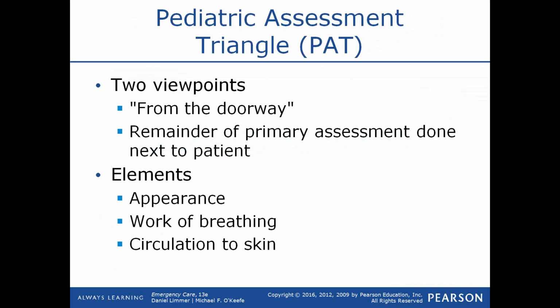So in assessing the pediatric patient, there's two viewpoints here. One is from the doorway, your first approach to the pediatric patient. The other is the remainder of the primary assessment that's done with a hands-on assessment of the patient looking for life threats. Now, from the doorway approach, we can use what's called the pediatric assessment triangle to conduct that.